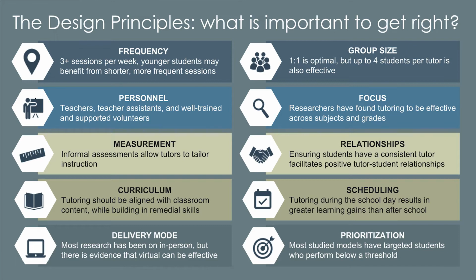So most programs that have been studied have targeted students who perform below a certain threshold, whether it be on an exam or given their grades or some other threshold that the school has decided is important, or those students who are in transitional grades. So maybe moving from 8th to 9th grade, and they would like to have a little bit more support to support that high school transition.